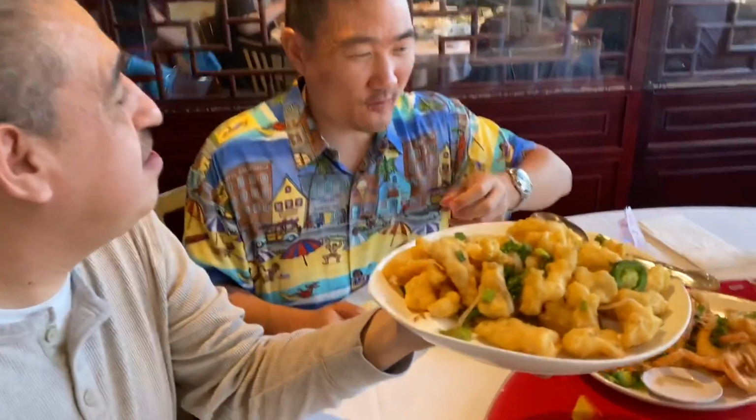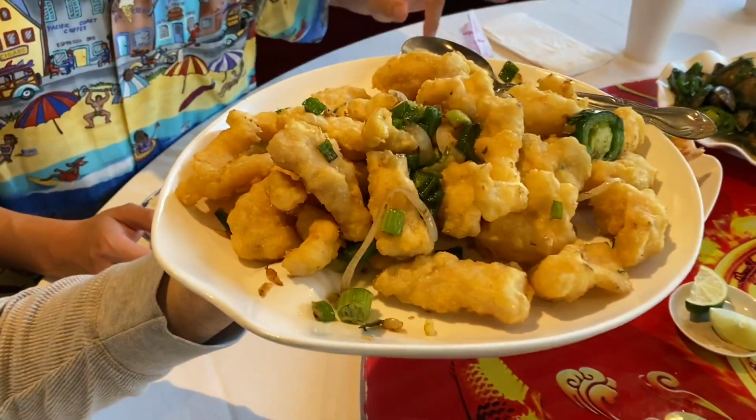What's going on here, bro? This is the salt and pepper fish. Also another popular Asian dish. This is also one of their best sellers here at this restaurant. Battered, deep fried. It's kind of like that shrimp in some ways, but this is a fillet. You like your spicy, huh? Put some jalapeno in there. This is the Mexican in me, right? Oh yeah, I can tell.